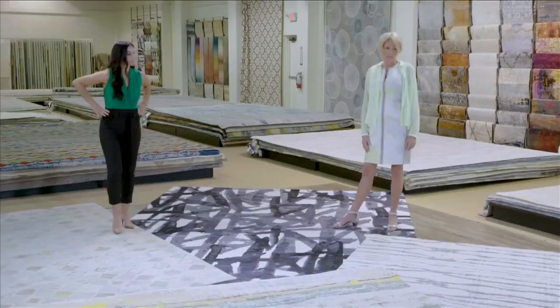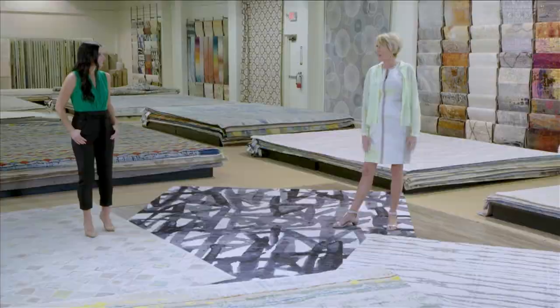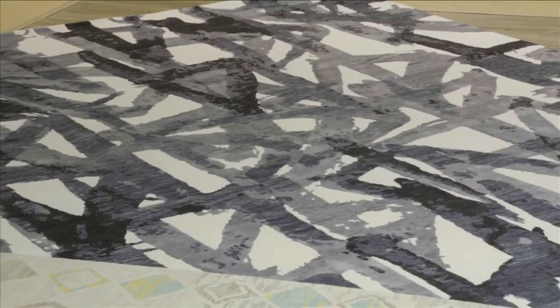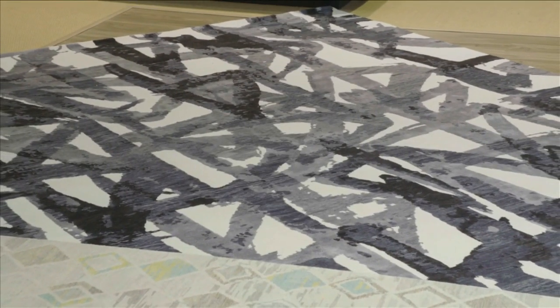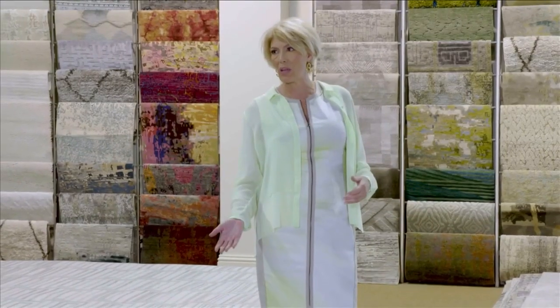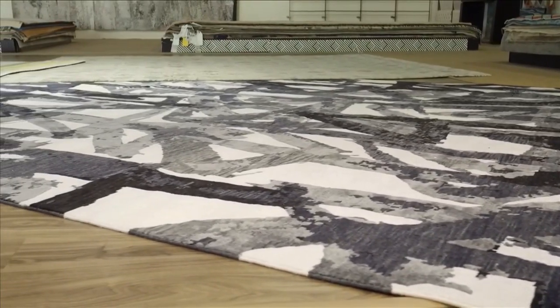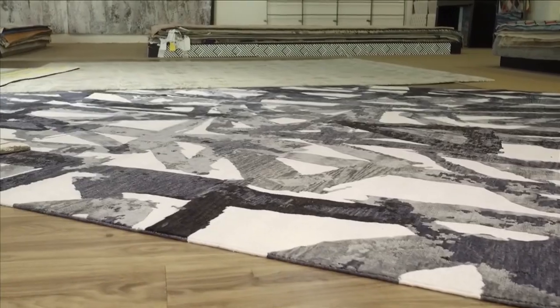pattern to pop. Yes, and the bigger, this is 8x10, but as it gets bigger, it's a beautiful design. And this rug right here is a wool and silk blend. So usually in handmade rugs, we'll say it's 80-20, which is 80% wool, 20% silk. The first number is always the higher quantity of the content, whether it's wool or silk.